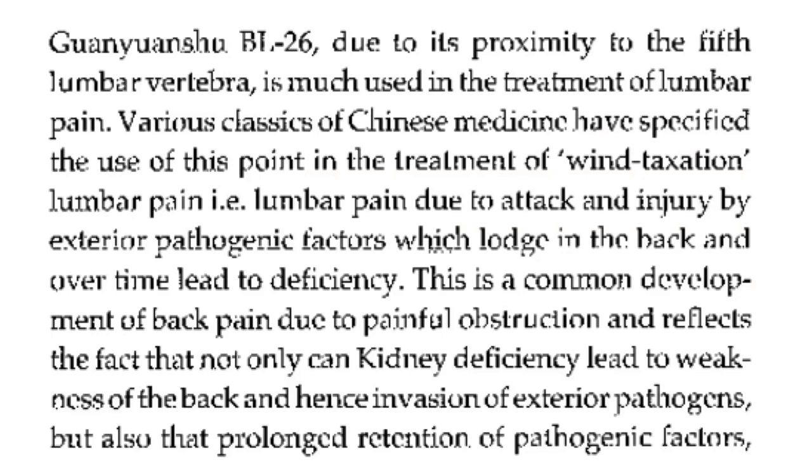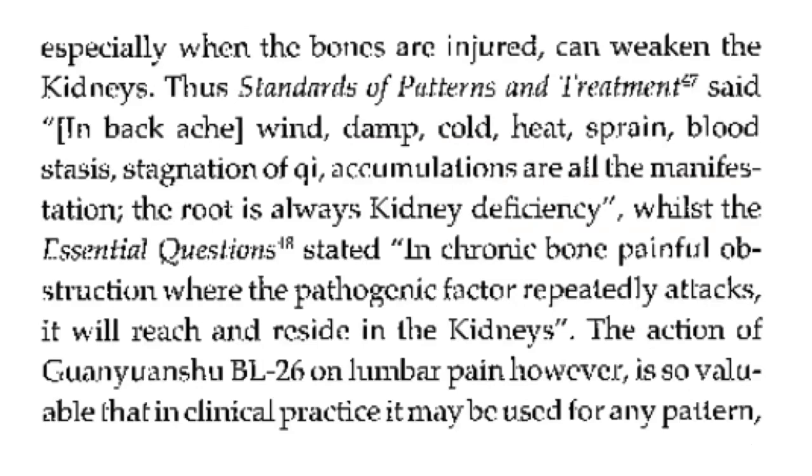This is a common development of back pain due to painful obstruction and reflects the fact that not only can kidney deficiency lead to weakness of the back and hence invasion of exterior pathogens, but also that prolonged retention of pathogenic factors, especially when the bones are injured, can weaken the kidneys. Thus, in backache, wind, damp, cold, heat, sprain, blood stasis, qi stagnation, and accumulations are all manifestations. The root is always kidney deficiency.